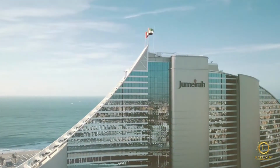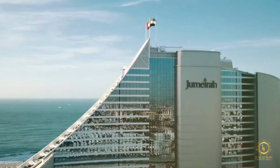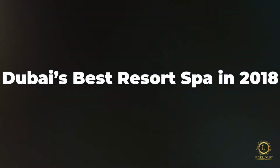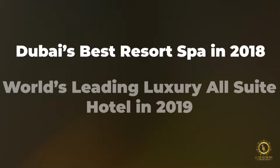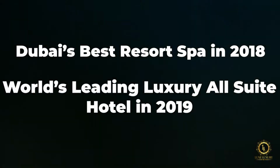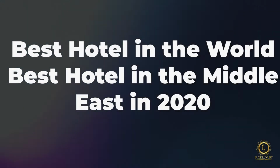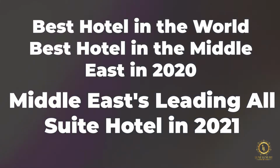The official site of Jumeirah provides a list of all the awards received by Burj Al Arab from 2016 to 2021. Some of its awards are Dubai's Best Resort Spa in 2018, World's Leading Luxury All-Suite Hotel in 2019, Best Hotel in the World and Best Hotel in the Middle East in 2020, and Middle East's Leading All-Suite Hotel in 2021.